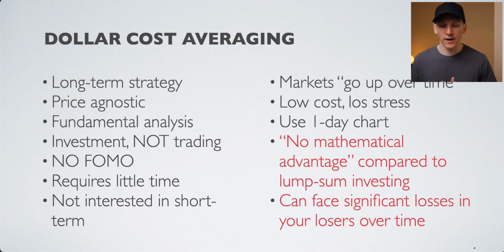Then we come on to a completely different strategy called dollar cost averaging. This is not a day trading strategy. It's not a short-term strategy. It's a long-term investment strategy. Now, you are purely price agnostic. This means you don't care what the price is. You don't care how the price is moving short-term. You just put in money at regular intervals.